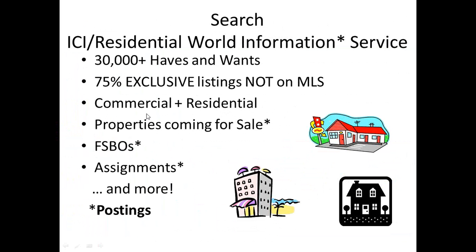Just as a quick background before we get into some of the tools and the concepts, there's over 30,000 haves and wants on ICI World. 75% of them are exclusive listings, not on MLS, and we're going to be showing you how to work that very shortly. We've been doing commercial real estate for over 20 years, but we now do residential as of a year and a half ago. So within the last 2 years, we're doing residential, and properties coming for sale, for instance.